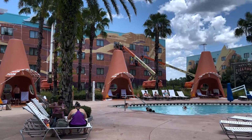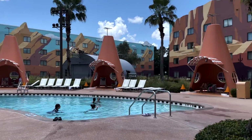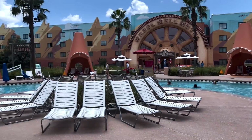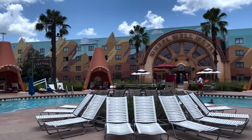This pool is so adorable. You have the cones, and they are first come, first served. They're not like cabanas where you have to rent and it costs extra. They're included, first come, first served. You also have towels here, and you have life vests, of course. And the pool looks like it goes to about 4'11".